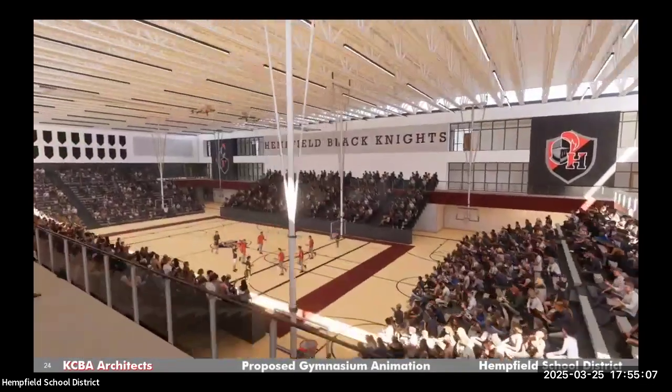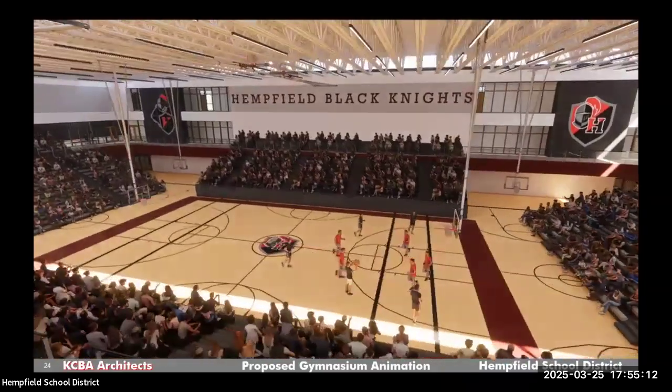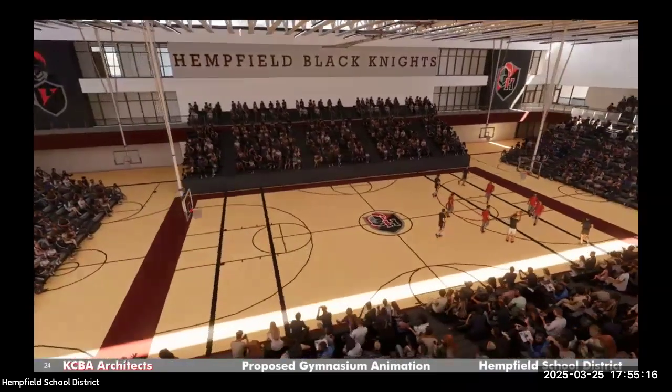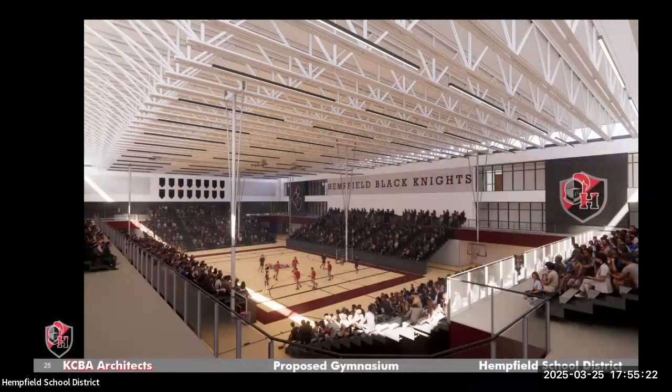But entering into the gymnasium, this is one idea of what game night could look like here at Hempfield. This is a 3-station gym for physical education, but also a great spot for an evening game. Right now, the roof is popped to allow natural daylight into the space.